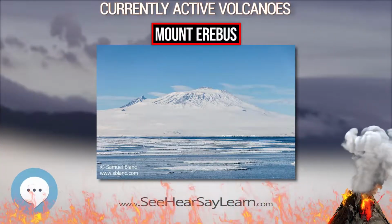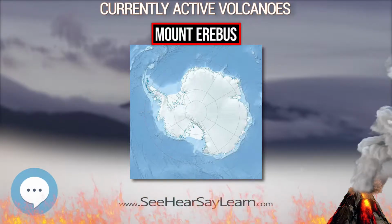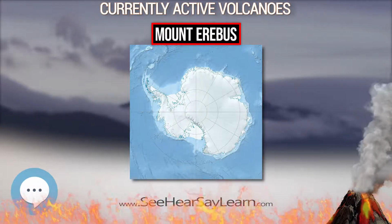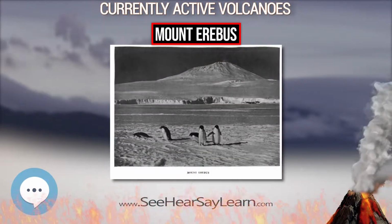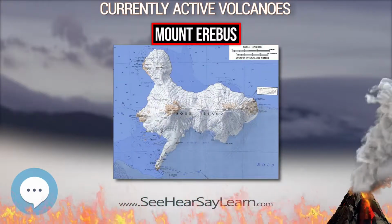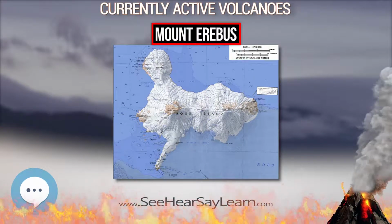Mount Erebus. Mount Erebus is the second highest volcano in Antarctica and the southernmost active volcano on Earth. It is the sixth highest ultra mountain on the continent. With a summit elevation of 3,794 meters, it is located in the Ross Dependency on Ross Island, which is also home to three inactive volcanoes, Mount Terror, Mount Bird, and Mount Terra Nova.